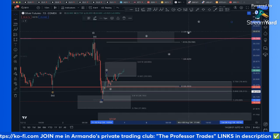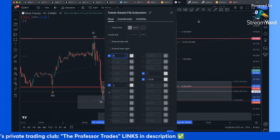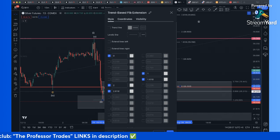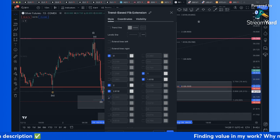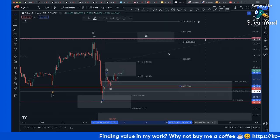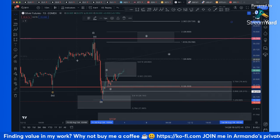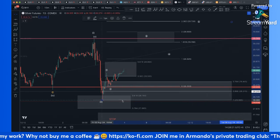And actually, another way to speculate, if you think it's going to extend, go ahead and, my battery's about to die, throw on another fib up there. Sometimes it's the 2.382 I like to see for an extension, which just coincidentally is right where I put that 5. Just basically guessing on visual, 2806. So now you drag this over.